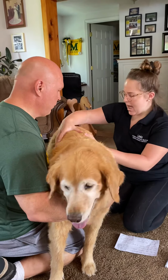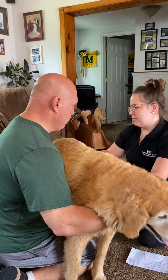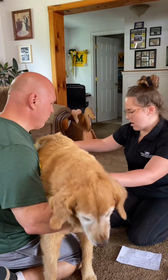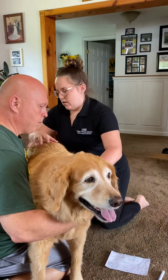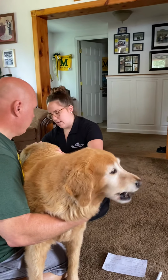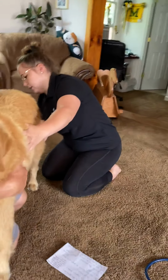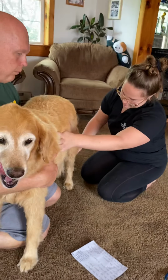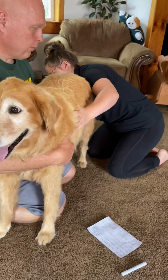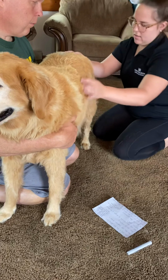On the back half of her body, she has generalized alopecia, which is just some hair loss. She also has hair loss around her tail base, on the back of both of her hind limbs, and on the lateral aspects of her legs, just above her hock.